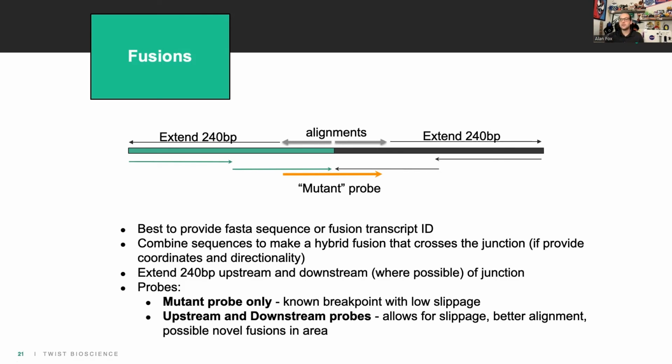Whereas with RNA, sometimes you can just be more specific and say, I just want this exon to that exon, or just provide us the sequence, however it is. And then we go about designing the probes accordingly, where if you just give us this exonic region and this exonic region, we can combine the sequence together, make a hybrid fusion ourselves, or you can provide it to us, like I mentioned.